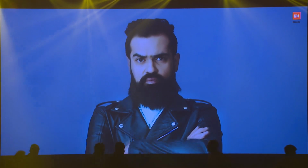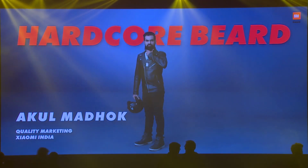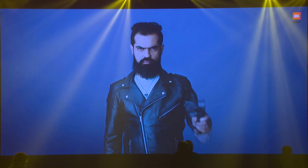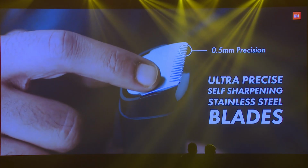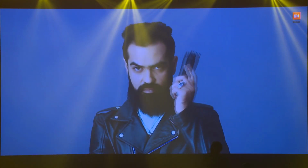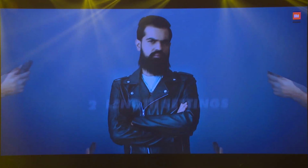My beard is my prized possession. And the best beard deserves the best grooming. And that's why the Mi Beard Trimmer is just perfect. It comes with ultra-precise self-sharpening stainless steel blades. That's right, self-sharpening. Now that's smart. Also, its 20 settings dial with 2 different combs gives you 40 length settings and 1 fantastic beard. Or any number of fantastic beards.